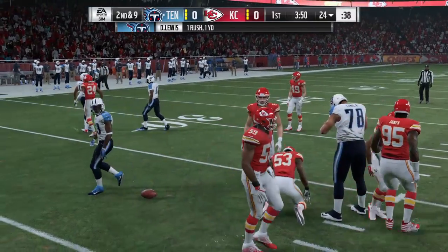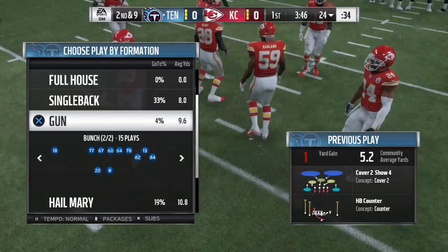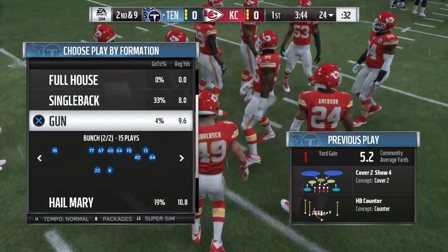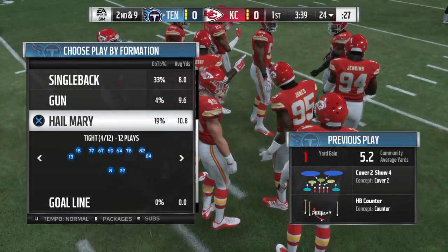And not much there. Maybe a yard up to the 24. Nice job by that defensive front there to hold him to a short gain on first down. Well played, I must say. Yeah, only getting 1 yard. There was no room to run.